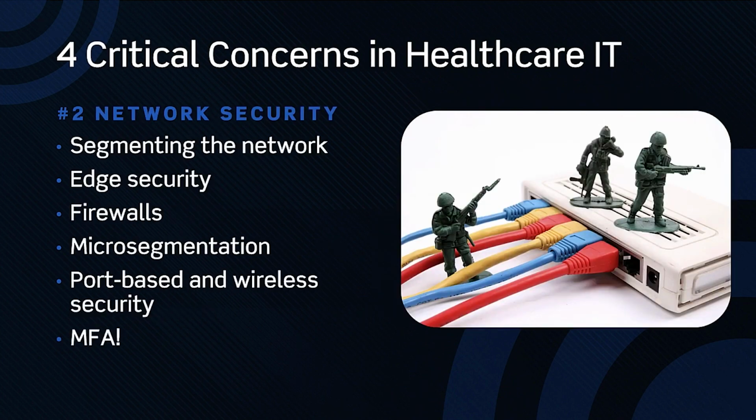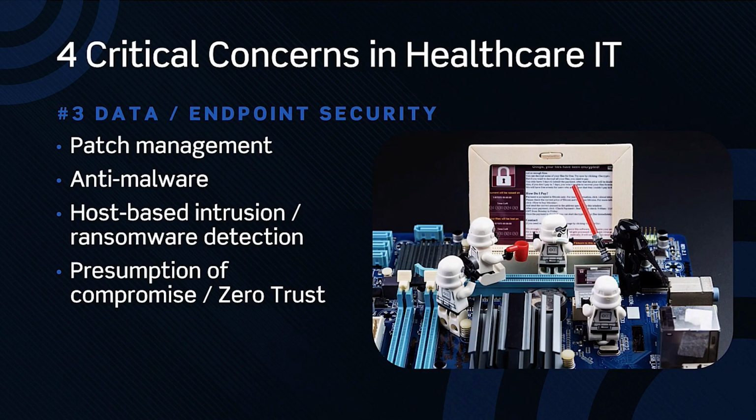The second critical concern in healthcare IT is around network security. Of course, you have to segment the network, protect the edge, which more and more is just about everywhere. There is no more perimeter these days, with everyone working from home and remote locations and mobile devices. And that's why zero trust and microsegmentation are more important than ever before. Of course, port-based and wireless security, and then especially multi-factor authentication. And you'll be learning about some awesome solutions in these areas today.